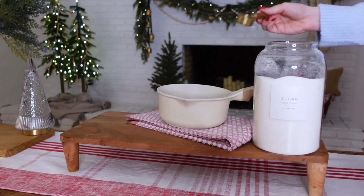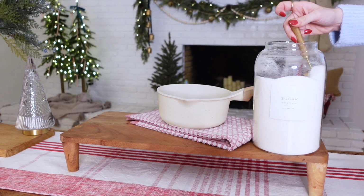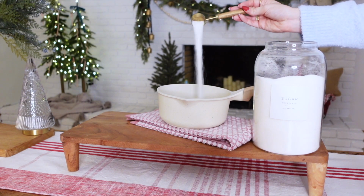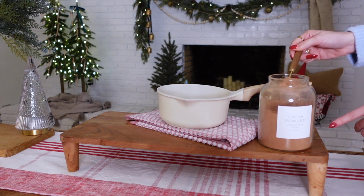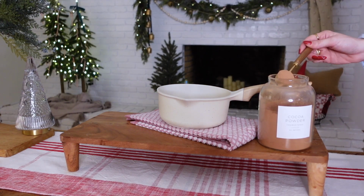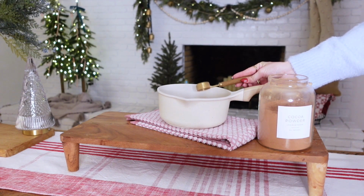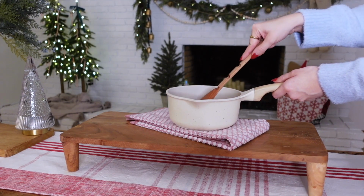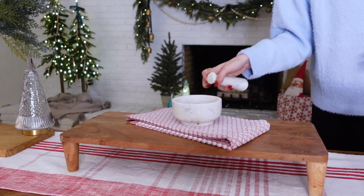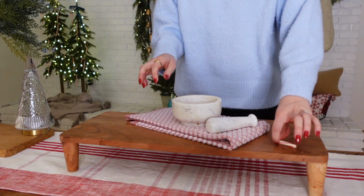So the first thing that I'm going to do to make the peppermint mocha is to add my milk, my cocoa powder, and sugar into my saucepan so that I can start to heat that over medium heat. I'm going to do that until small bubbles form around the edges, or at least until the sugar has dissolved. And this does take a few minutes. So we're gonna mix all of our ingredients together and put that on the stove until it gets warm. In the meantime, I'm going to crush up some candy canes.